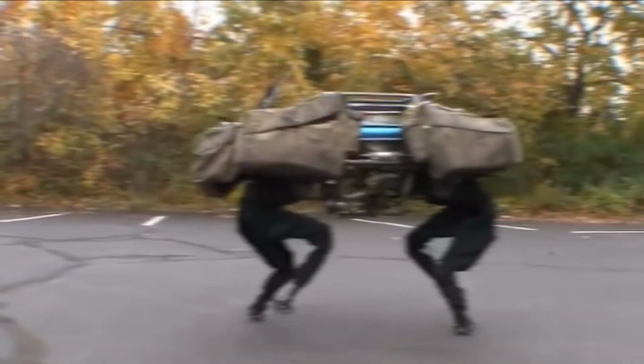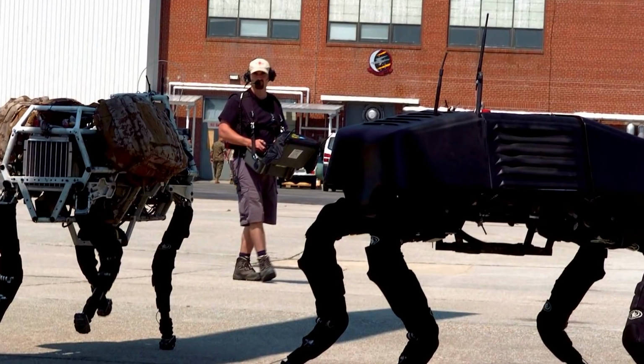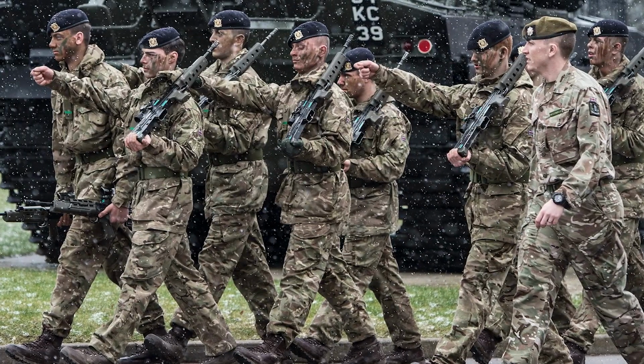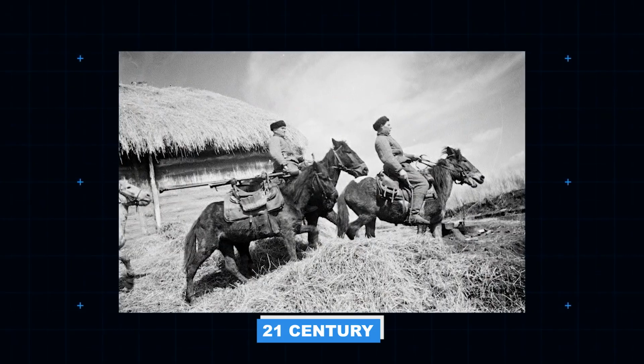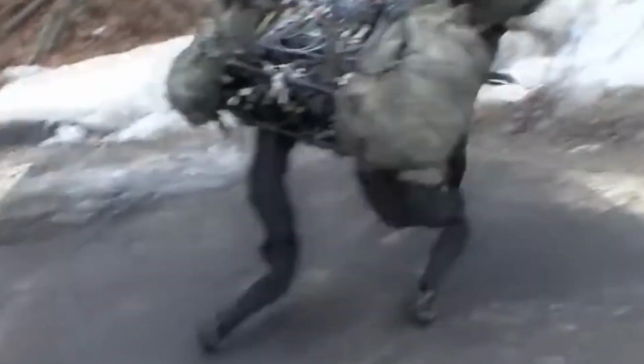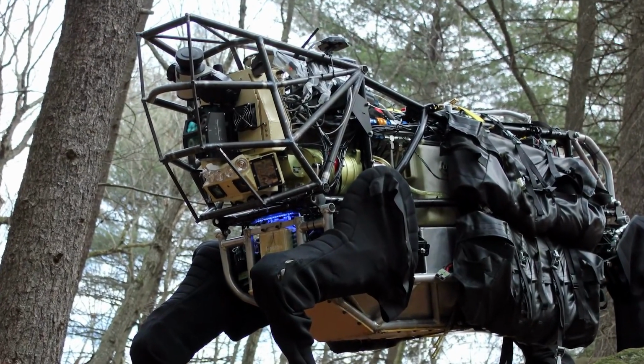Big Dog. You've probably seen those adorable Boston Dynamics robots backflipping to upbeat chart songs while grinding. Imagine, though, if the Army had one instead. Big Dog was designed to serve as the pack horse of the 21st century, lugging heavy supplies and ammunition over treacherous terrain in support of human troops. Top brass somehow judged them to be too noisy for combat and canceled.